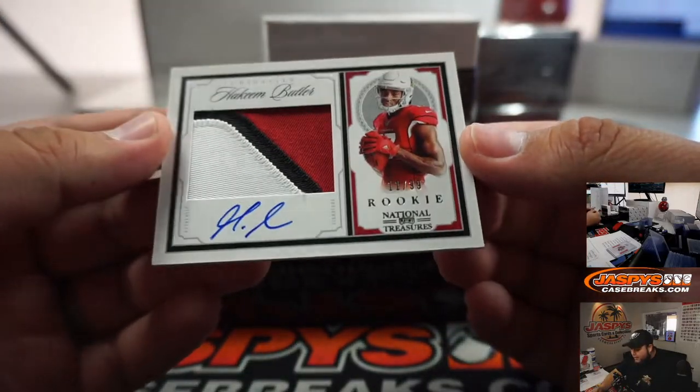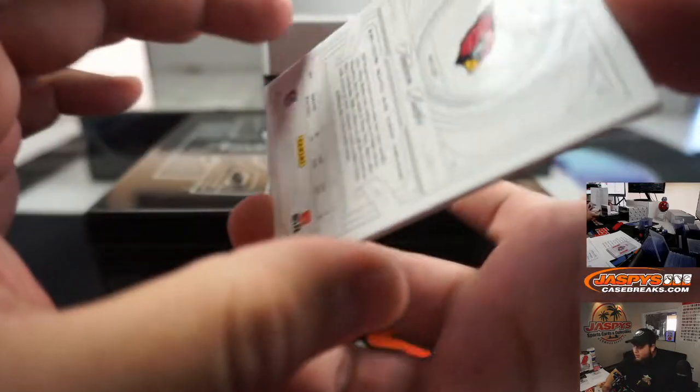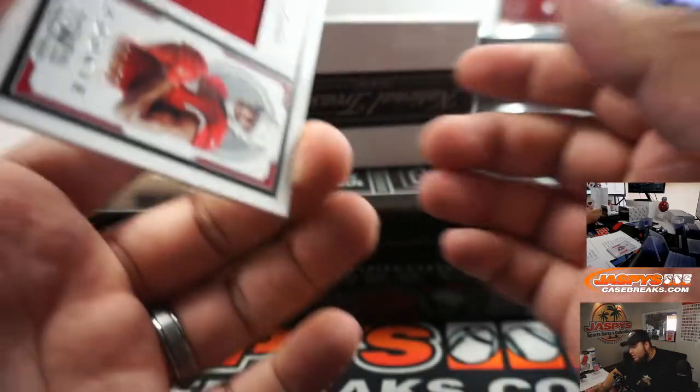We got an RPA to 99, which is Hakeem Butler for the Cardinals.